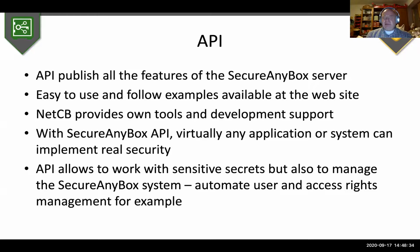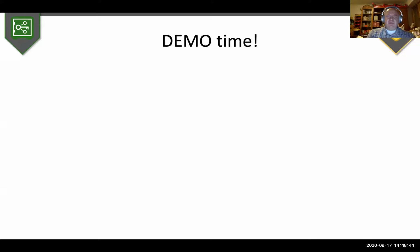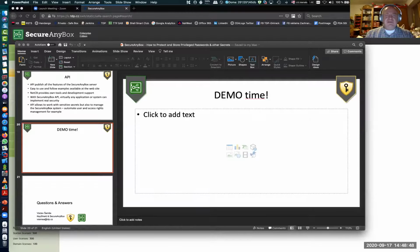And thanks to this API, virtually anything can be secured. You can touch this API from your system, and that works. Okay, so now demo time. Let's have some fun, because it was boring.